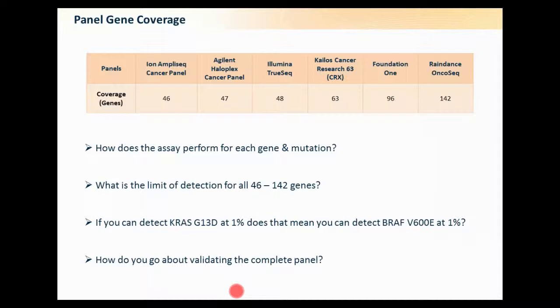If you're able to detect, say, KRAS G13D at 1%, that doesn't necessarily mean that you can also detect BRAF G13D at 1%. If you're going to have a panel testing for 46 genes or 142 genes, you need to essentially do a limit of detection test per gene, and almost per mutation as well. Even with BRAF, you could envisage needing to look at V600E, V600K, potentially V600D or R. Likewise with KRAS, you've got the codon 12 mutations, codon 13, codon 61, codon 146. And it brings up the question at the bottom: how do you go about validating the complete panel?